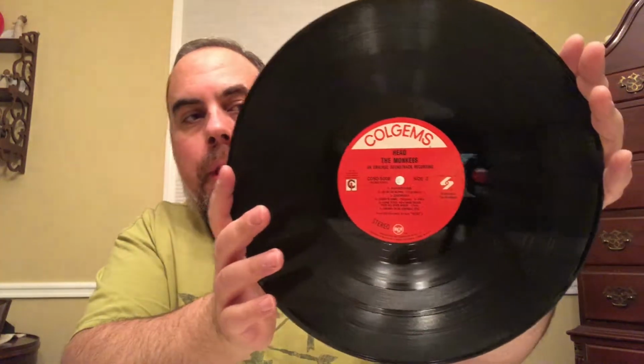When I first saw it, I was maybe around 17, 18 years old. It's on the Colgems label. This album looks like it hasn't even been played. So I'm anxious to throw this on the turntable. But back to the movie. It's got guest spots from Teri Garr, Sonny Liston, Annette Funicello. There's a bunch. Victor Mature. A lot of guest spots on it.